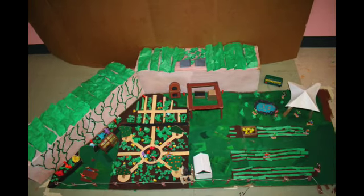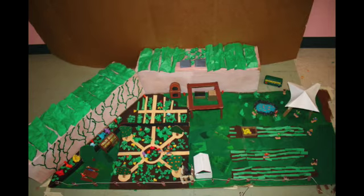Finally, and most importantly, we will get a bus seen in the upper right that will allow us to bring people from throughout our region to learn about our gardening program.